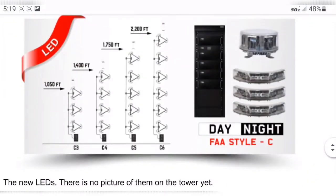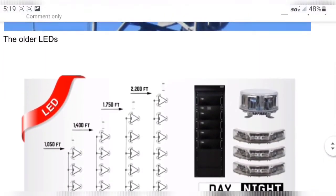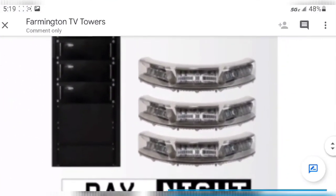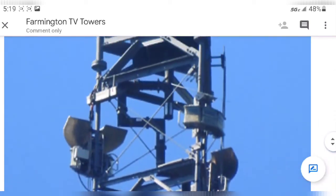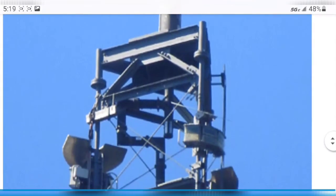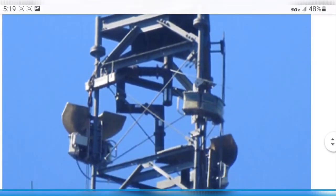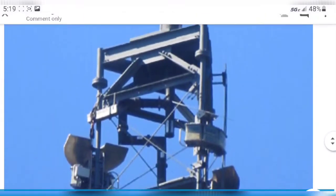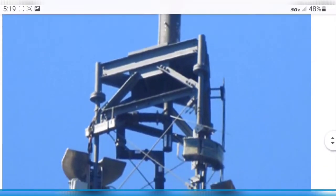They're cool looking. I have to be honest. I saw a video of these at day and night. It was a Canadian video of a guy or a group of people replacing strobes and all that crap off of a TV tower with these LEDs. I remember being so pissed off at that. It's just like, why? Just why, when I first watched it. So yeah, there's the older LEDs.